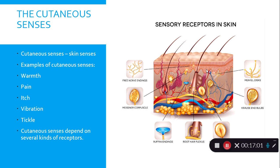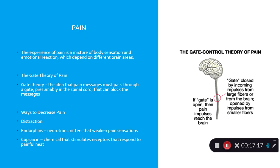Cutaneous senses. So the cutaneous senses are your skin senses, okay? And here are examples of these senses: warmth, pain, itch, vibration, tickle. The senses depend on several kinds of receptors. So pain is one of the main feelings. The experience of pain is a mixture of body sensation and emotional reaction, which depend on different brain areas.